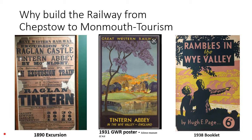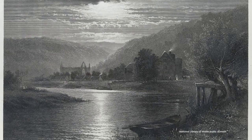Now we have here a slide of Tintern Abbey by moonlight, which was probably produced to attract tourists to Tintern before even the railway was built. This particular engraving is from 1850.